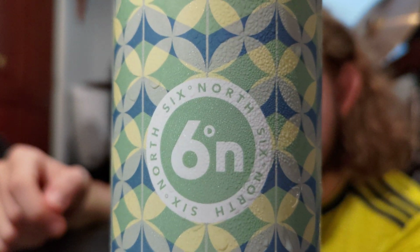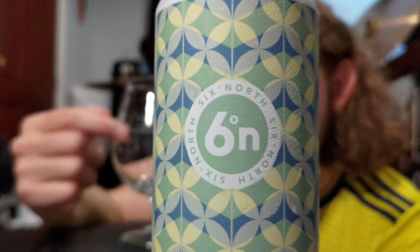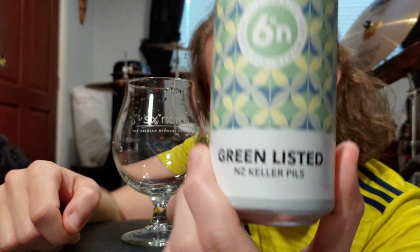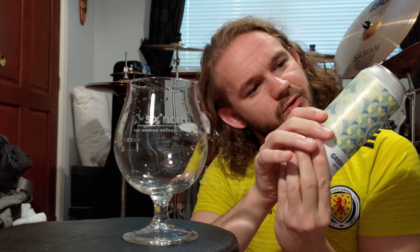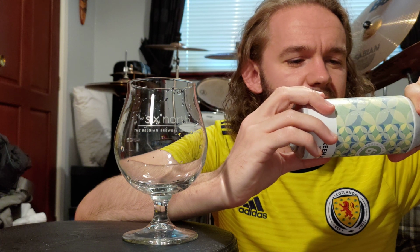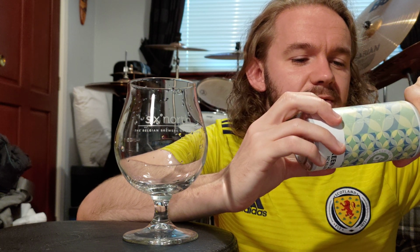But yeah, there you can see the 6 Degrees North brewery symbol there, which is pretty cool. Different from my glass, of course. I do still have my 6 Degrees North glass. But yeah, lovely artwork on it. And there you can see the green listed New Zealand Keller Pils. So yeah, it says on the side here, a classic Keller Pils, unfiltered yet clean and crisp, dry hop with Motueka to give a delicate floral edge.